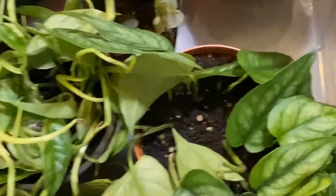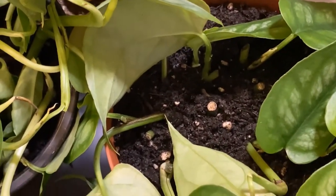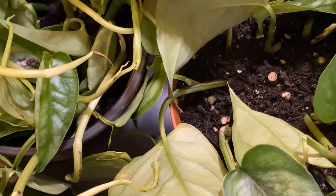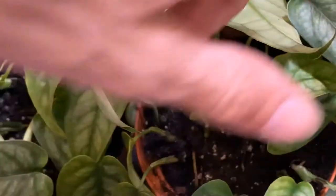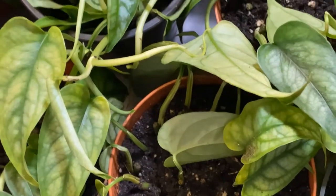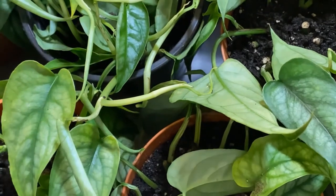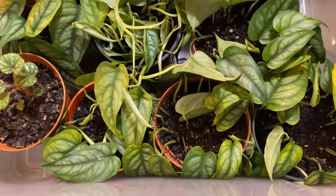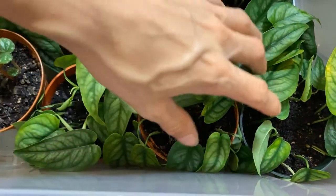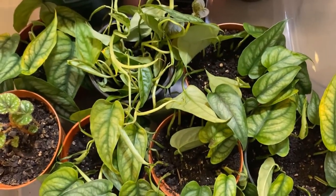And if you see right here, there's new growth emerging from them, so I keep a good eye on them and I make sure that they're all healthy and well. And in the beginning, you're going to get a couple of them that are maybe going to die. It just happens with all propagations, so you want to pack them with a whole bunch, and that way you have a good chance of them surviving.